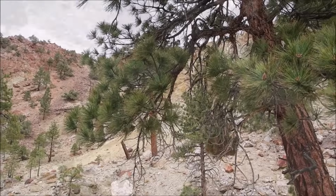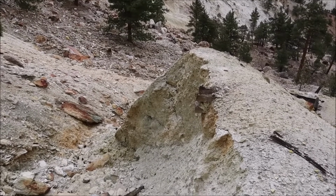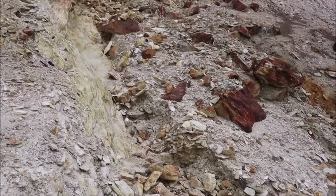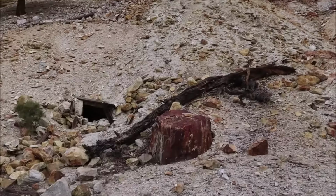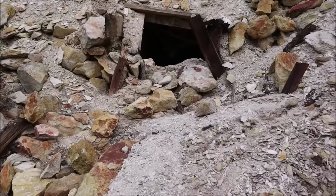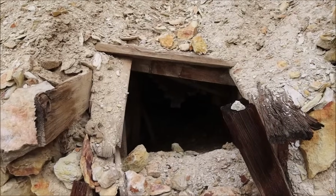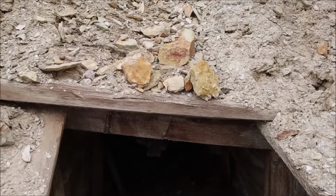Maybe there's a mine up there. Looking at this waste rock, it's interesting to see how it's been carved out from all the flash floods over the years. Coming from right up that way. And this is the adit, by the way, although definitely not safe to go in. Judging from the waste rock, this mine is quite extensive.